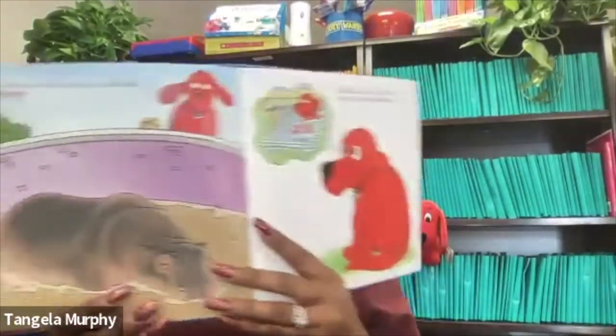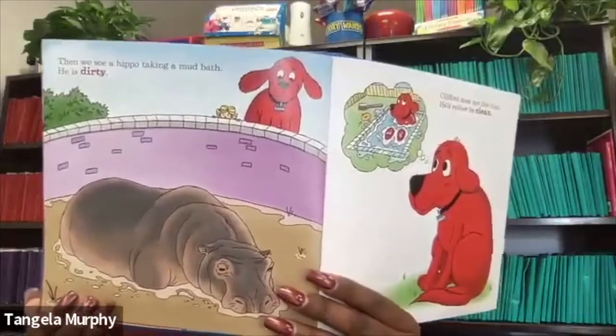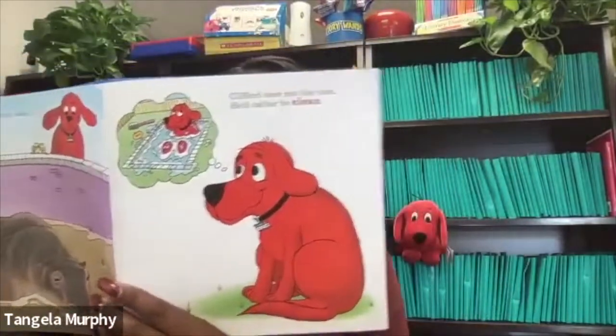Oh, okay. Here's the next animal you have to guess. So this animal is in the mud, and he likes the mud, and he's big. Can you think? Oh, that's a good try. On this page, it says, then we see a hippo taking a mud bath. He is dirty. Clifford does not like that. He'd rather be clean. Here's the hippo taking a mud bath. Yeah. And here's Clifford. He likes to be clean. Well, at the San Antonio Zoo, the hippos are in the water, but hippos love the mud also.